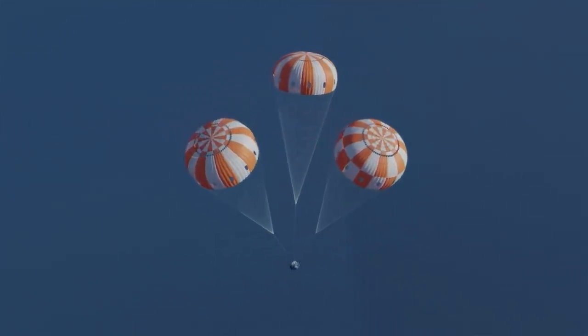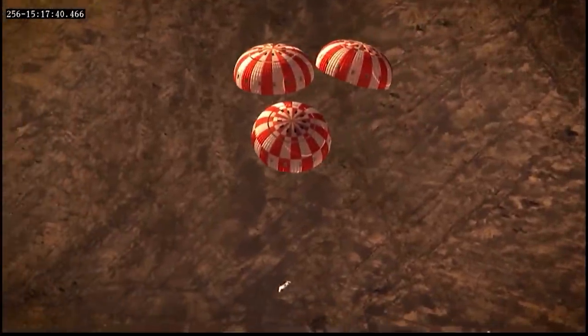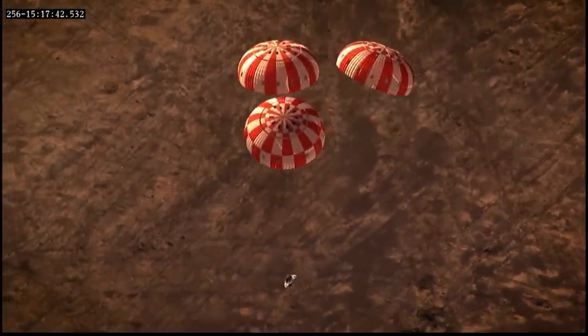Apollo weighed roughly 13,500 pounds, and we weigh 22 and change, 22,000 pounds. And so our parachutes are larger because we have more energy to take out of the system, and our parachutes are stronger. So at a fundamental level, all round parachutes are alike.